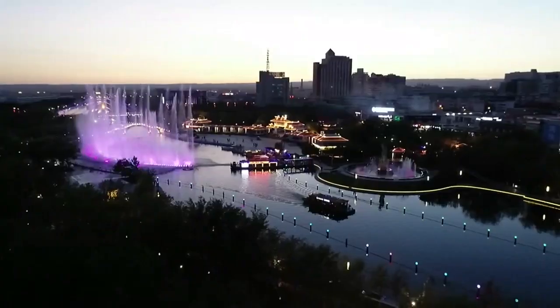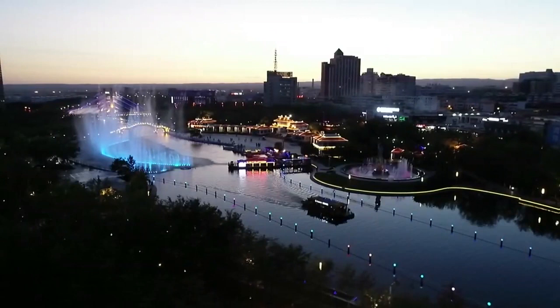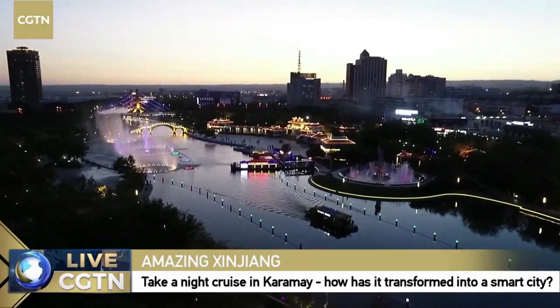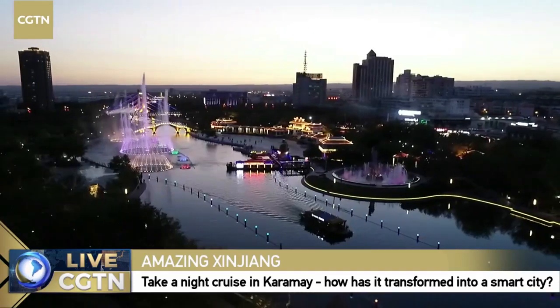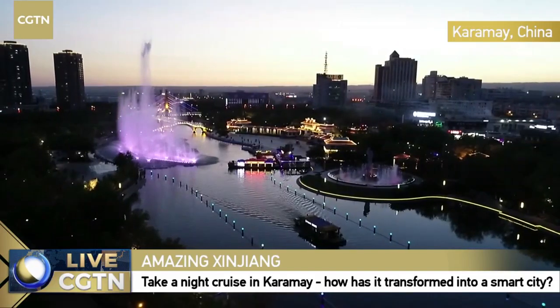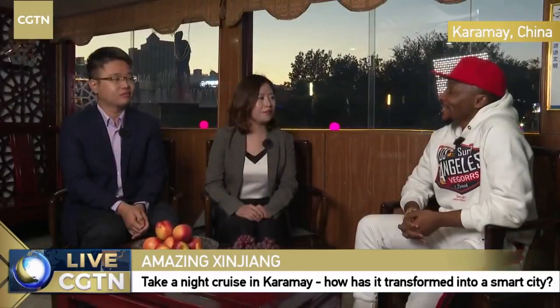In the meantime, you must have seen the fountain a lot of times. Yeah, actually the fountains are great. Every time, in the evenings when I have time, I just come around and take a walk, and it's really refreshing.